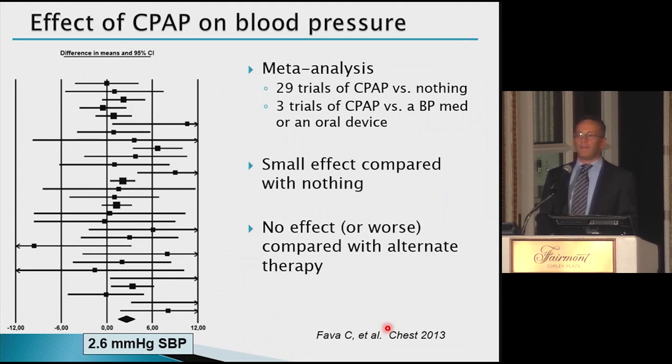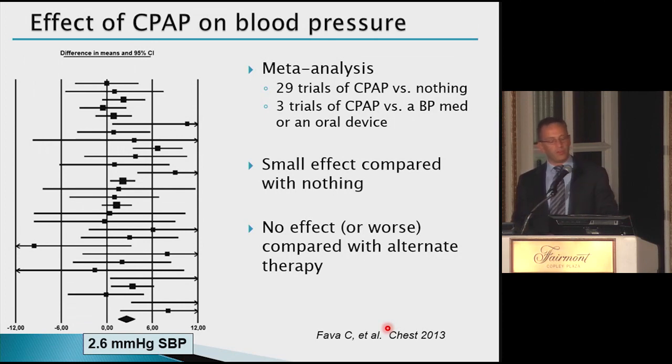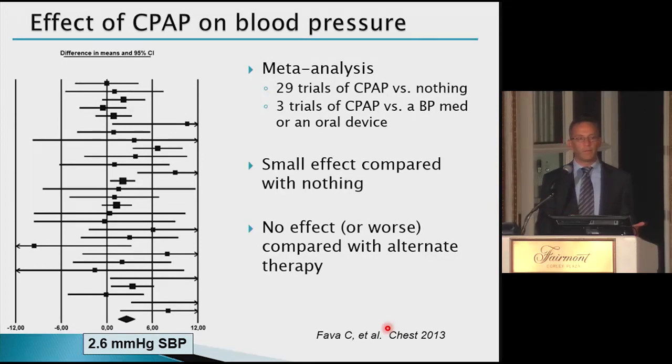So reasonable people can disagree about whether we should be looking for sleep apnea in all patients with resistant hypertension, and this is oftentimes cited. This was a meta-analysis of 29 trials comparing CPAP versus nothing, and three trials of CPAP versus a blood pressure medicine or some other device. And there was a very small effect. It was a significant effect of 2.6 millimeters of mercury systolic benefit with CPAP compared to no CPAP.